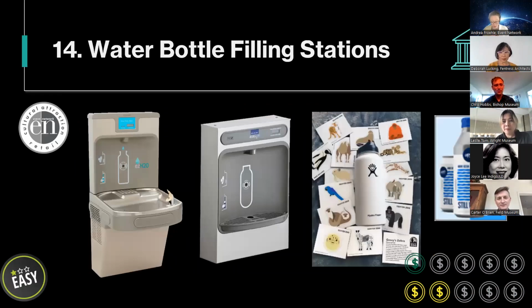The water bottle filling stations. We all know water is a really important amenity, obviously essential for life. We also know that plastic water bottles are one of the biggest plastic waste contributors. So anything you can do to get rid of the plastic bottles in your institution, and we know those can also be a revenue driver, but these water bottle filling stations really help you walk the walk and talk the talk and make that apparent for your guests. You can also help offset some of that plastic bottle water revenue by selling reusable water bottles within your gift shop. It's a great way that guests can use those on site.